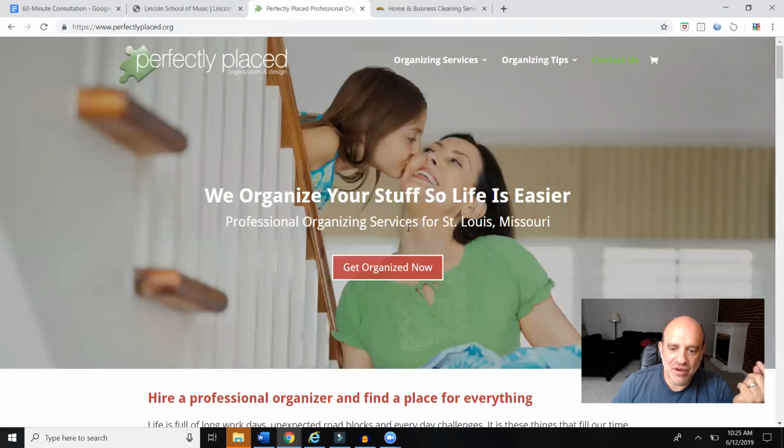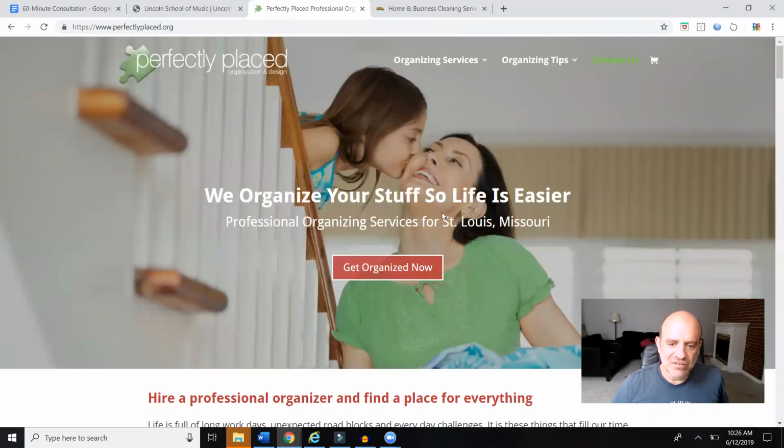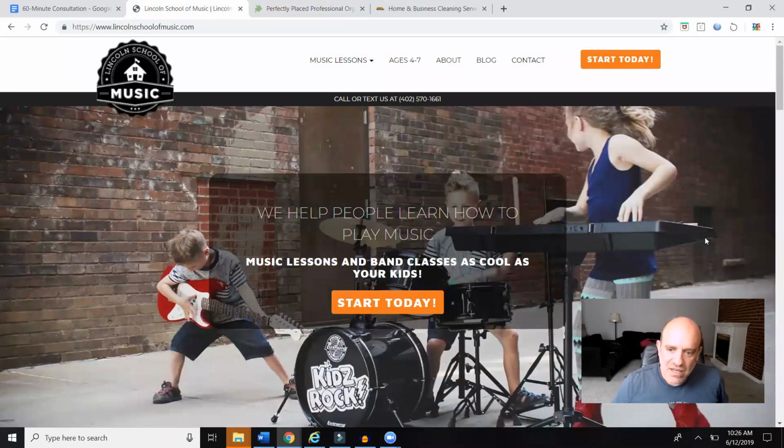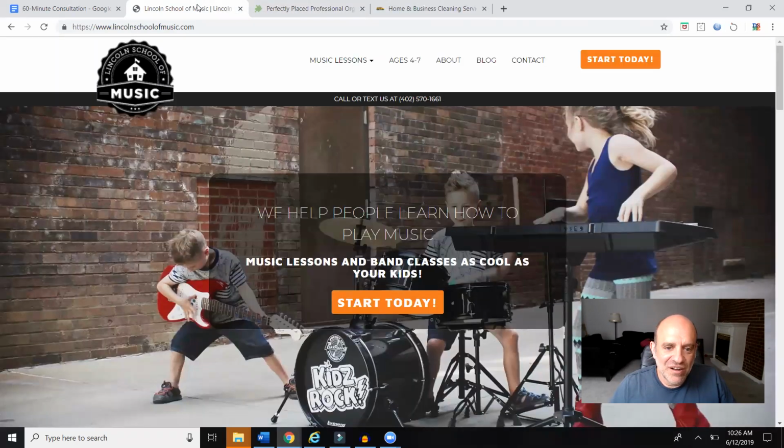This is great because it's showing the customer after the service has been provided, and look at how her life has benefited from it. She's being appreciated by her daughter. She's the hero of the house. Her now professionally organized, clutter-free home. And here, this shows customers in a peak moment, engaged in the service. They're playing music. So this is called the hero pic, featuring the hero of the story.